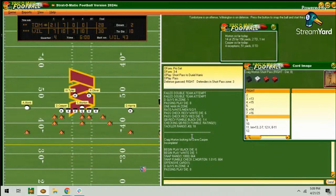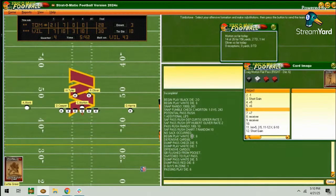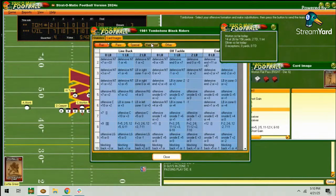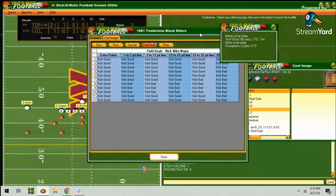Short to Duriel Harris, 1 blitzer. It's going to be a dump off, incomplete. So it'll set up 3rd and 10 at the Wilmington 43, not in field goal range. Sean and I were talking about not a great kicker here. He's only 2 through 3 from the 33 and deeper. It's 50-50, 23-32.